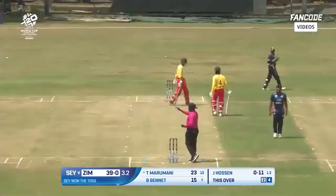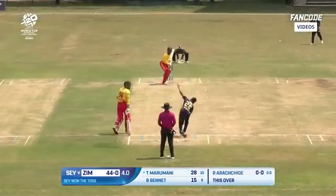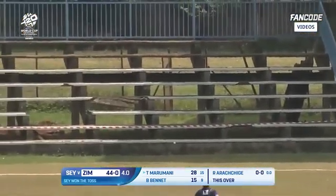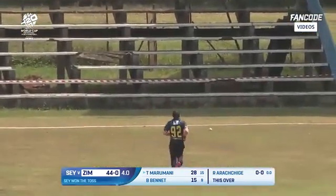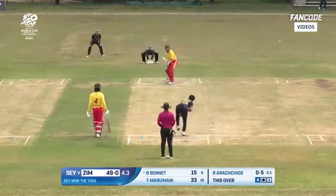Looking to go straight, but it goes to the onside. Vacant area, another boundary. Not the shot that he wanted to play or the direction that he wanted, but gets the desired result. 4. That's gone leg side. There's no fine leg, that will run away for 4. Straying at the start of the over, and he gets punished for that.